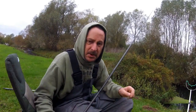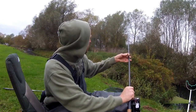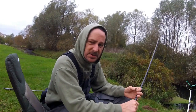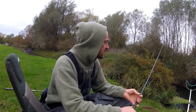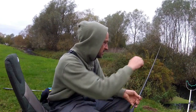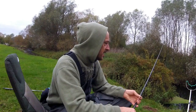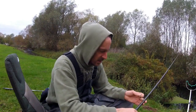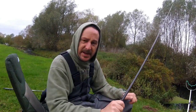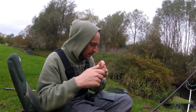Very simple. I've got a 12-foot power feeder. I prefer 12-foot, you might prefer a 10-foot, it's entirely up to you. I just feel with a longer rod, I've got that bit more control, especially when you're fishing banks like here where they steep down and you've got to get to the water, and you've still got quite a lot of foliage in the water that you've got to get over, and that seems to help me out. A decent sized reel, loaded with 6-pound mainline, and then this is the important part.